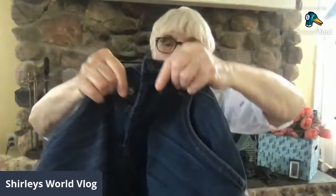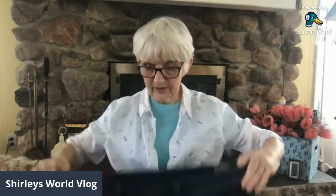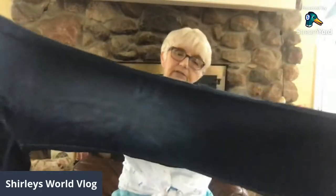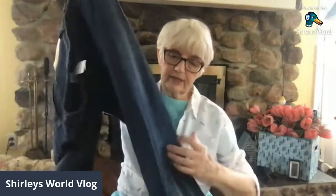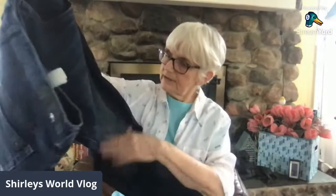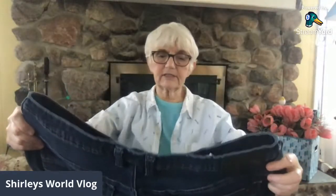This is a pair of Buffalo jeans, which is David Bitton. Is that how you pronounce it? And I got these because they are button fly jeans. And they're a darker wash, and they are a bigger size, well, no, not really, 36 by 32. Men's straight leg, yeah, straight leg. And they're a little bit distressed with what they call whiskering. I don't know if you can see that in the camera. They're whiskering across here and across here, up there under the pockets.